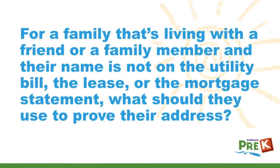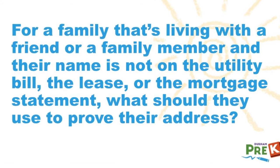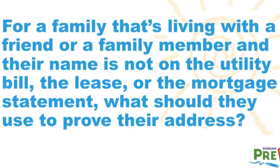For a family that's living with a friend or a family member and their name is not on the utility bill, the lease, or the mortgage statement, what should they submit to prove their address? So for those who are currently living with a friend or family member and their name is not on the lease as a leasee, or they do not receive any utility statement in their name, please instead provide a letter of residency written by the leasee that declares that yourself and the pre-K child currently live at the Durham County address listed on the application. Be sure that this letter includes a date and signature, and we can accept that.